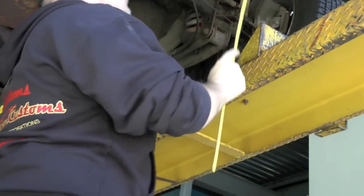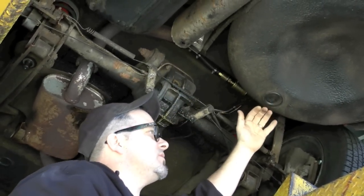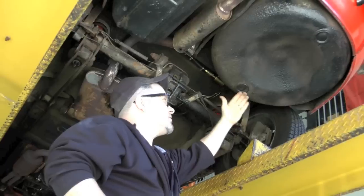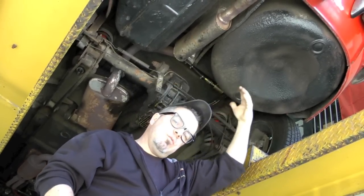Other thing is make sure that the weep hole on the spare tire tub is open. Okay, this is pretty essential for a couple of reasons. One, it gives the water somewhere to go. But two, it also creates a little bit of a vacuum to keep the fumes from building up inside.